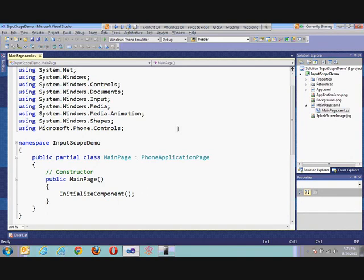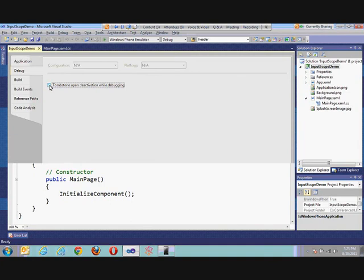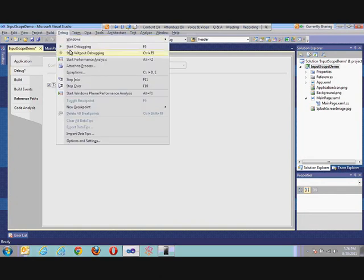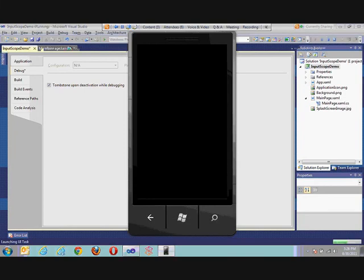But now, what if we wanted to see what happens if the process was actually shut down? Well, I'm going to go to that property sheet that I mentioned a moment ago. Let's right-click the project here, select Properties, and then I'll go over to Debug, and I'll check the box that says Tombstone upon deactivation while debugging. And again, what this tells Visual Studio to do is if we're doing a debug run of this application and the application is switched away from, we're asking it to treat it like a Windows Phone 7.0 app and completely remove it from memory. And now, because I have no tombstoning logic in this app, if I do a debug run, we should see some very different behavior.